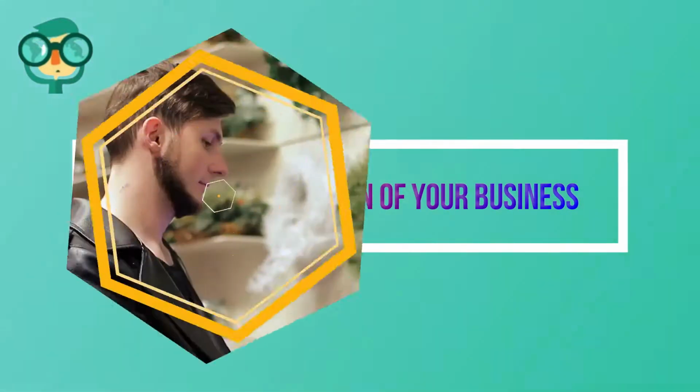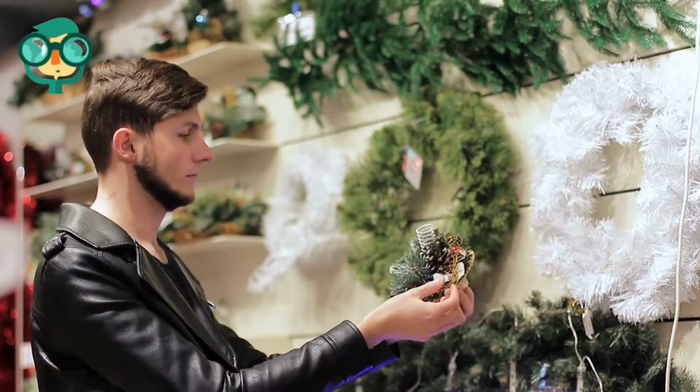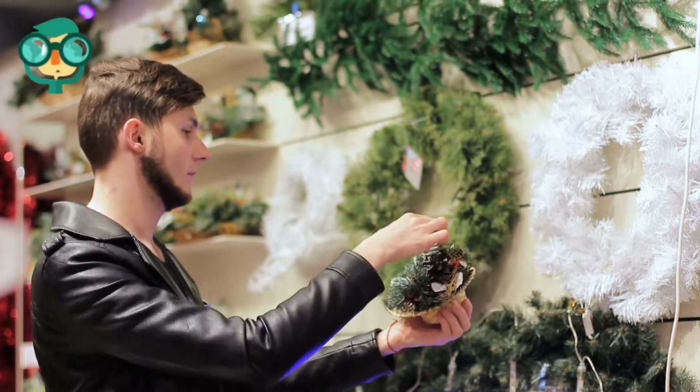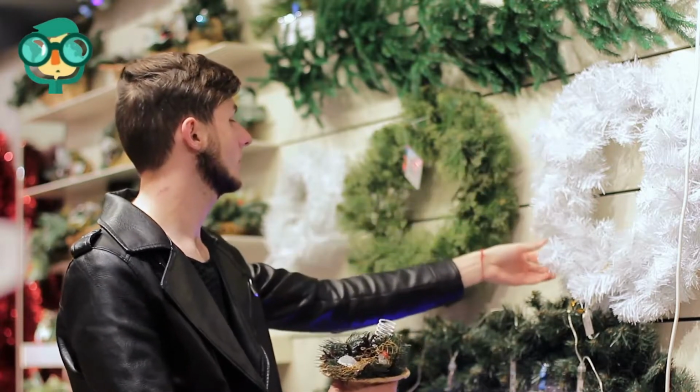Analyze the location of your business. Most customers don't go too far from home to purchase a Christmas tree. Therefore, if your farm is out of the way, you have to work on attracting your customers to it. It is a critical factor that can determine the number of your annual sales.